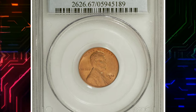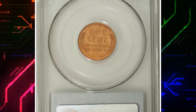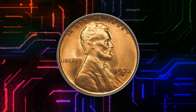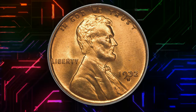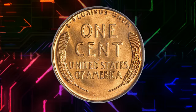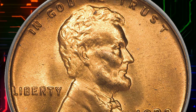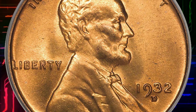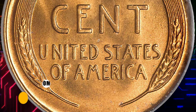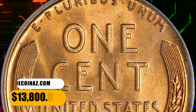This is 1932 D Lincoln cent in MS-67 red condition. According to Heritage Auctions, the Philadelphia and Denver cents of 1932 and 1933 have long been known as condition rarities, though as David Lange notes in his Complete Guide to Lincoln Cents, 1932 D has emerged with a slight edge in this respect. The present piece is immensely lustrous and crisply detailed with elegant interplay between the copper, orange and peach shadings that mingle on each side. Excellent preservation with eye appeal to match. It was sold for $13,800.